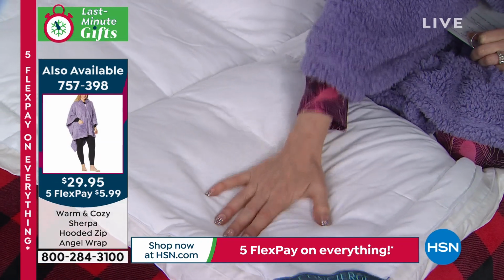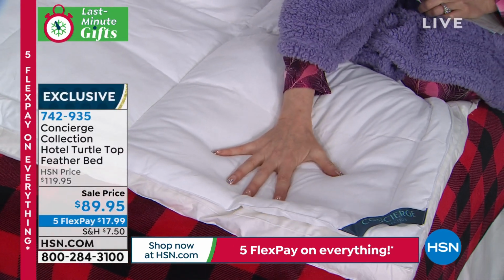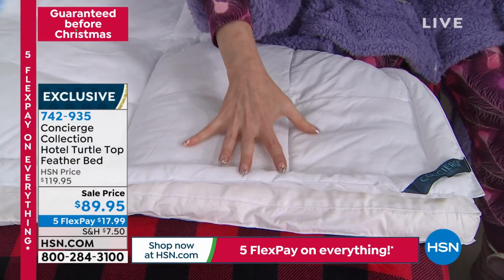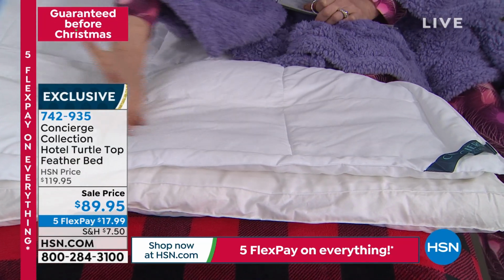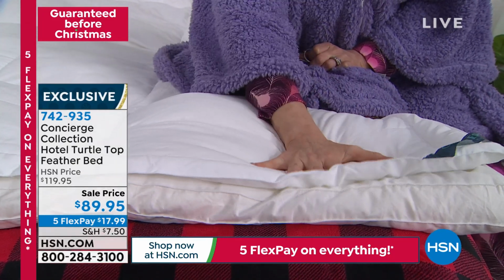I'm pushing down. A typical feather bed is gonna stay down like that, right? This, because it's got the breathability, so it just fills right back up. That feather didn't shift over to one side or the other. It looks and feels like a cloud.